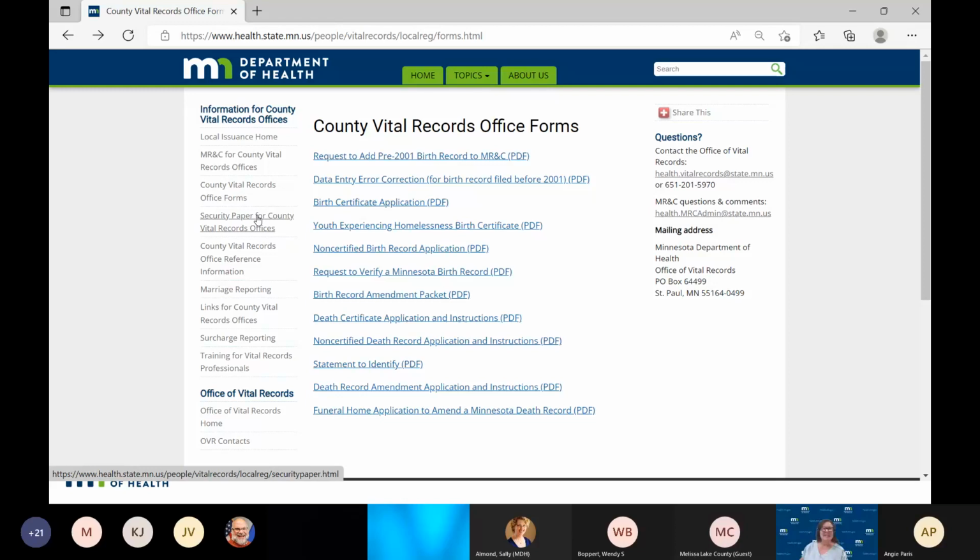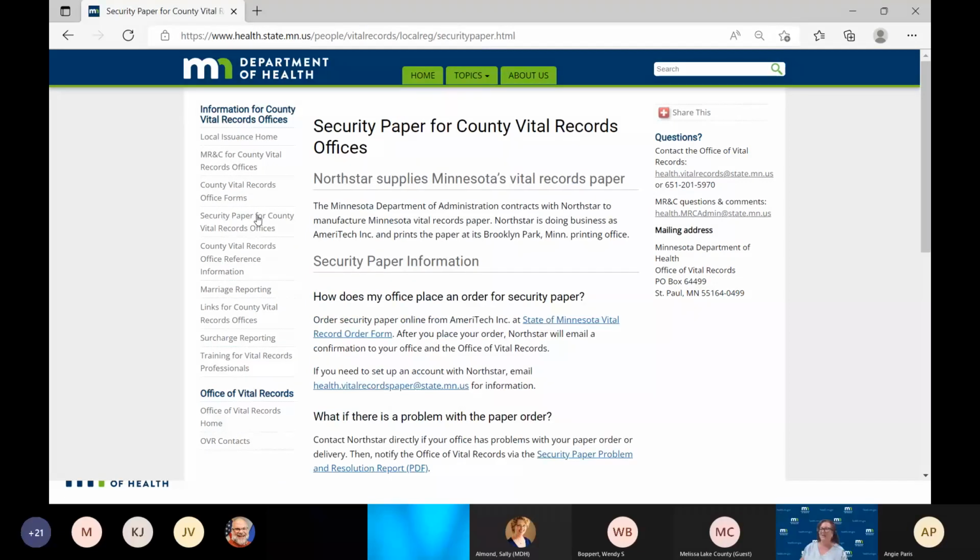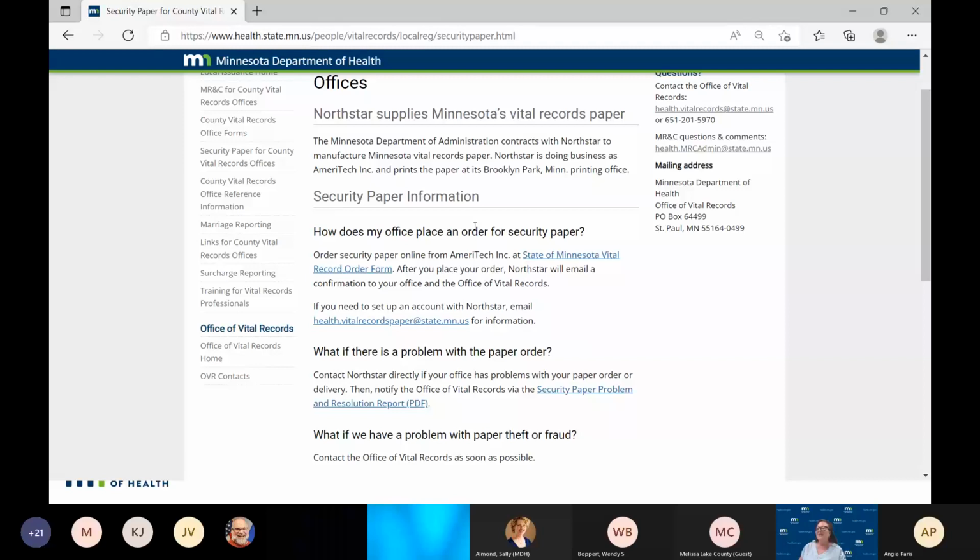Then we can go to security paper for County Vital Records offices. This reviews how and where to get your paper. It's all done online, and it goes through the reorder form and what you need to do. It also gives you the link to set up your account with North Star, and who you need to contact if you have a security paper problem.